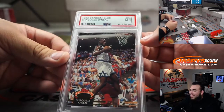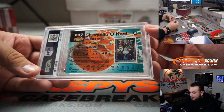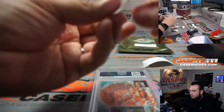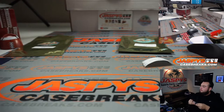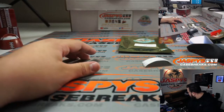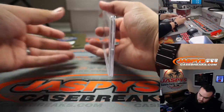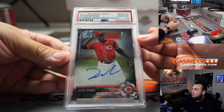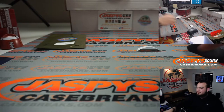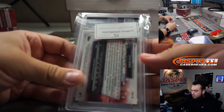How about a 1992 Stadium Club Shaquille O'Neal? And that is a PSA 9. That's cool. Shaq Diesel. Jeter Downs, PSA 10, Bowman's first from 2017 Bowman Draft Picks. There you go, man. Thank you.